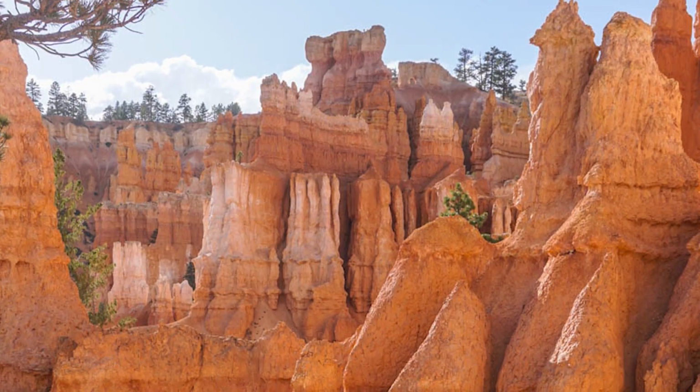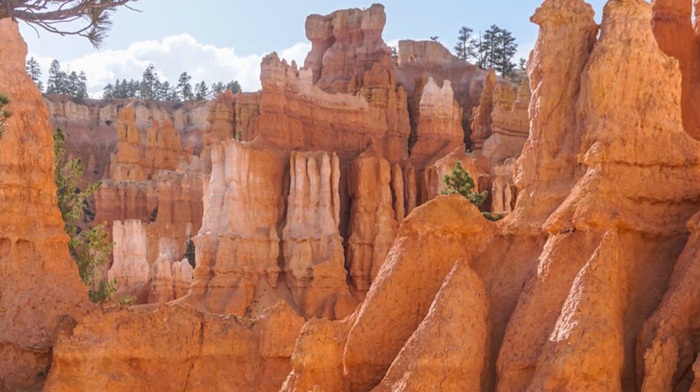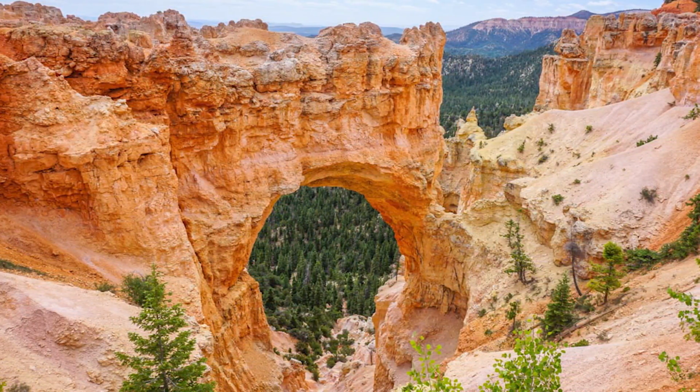If you want to do both of those areas, I would give yourself 1.5 to 2 days in this park. If you want to just pop in and see the hoodoos and go to those main viewpoints, you really only need a half a day unless you're planning on doing some hiking, which I absolutely highly recommend. I would definitely do some hiking while you're in this park, because as you drop down into the amphitheater and get closer to the hoodoos, the whole perspective changes and it's just a completely different experience. So I highly recommend at least going down into the amphitheater for a minute, but if you can do some trails down in there, you will not be sorry.